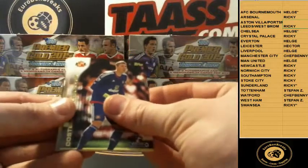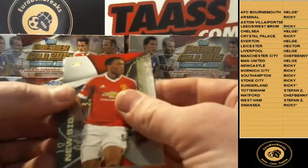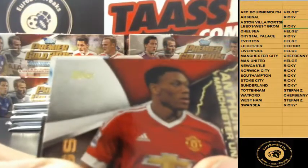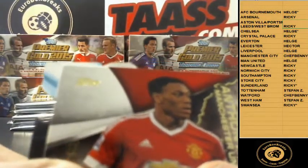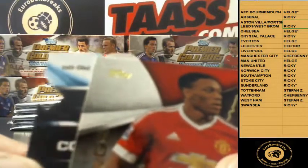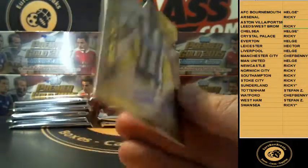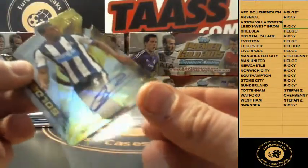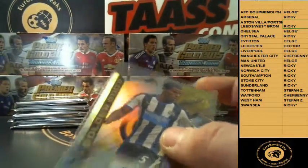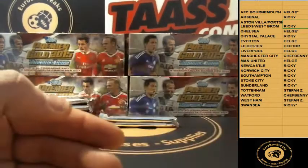Base. Oh, it's a case hit auto and it's blue. Case hit auto and it looks blue. Anthony Martial and a case hit auto. Good luck, guys. It's a blue one. Could be Chelsea. Let's see what it is. It is GB for Golden Boot and Georginio Wijnaldum. And that's Newcastle. Wow, number 283. Golden Boot die cut for Newcastle. Newcastle, nice. Leider der falsche. Ich hoffe, wir haben noch eine zweite. Wijnaldum for Newcastle.